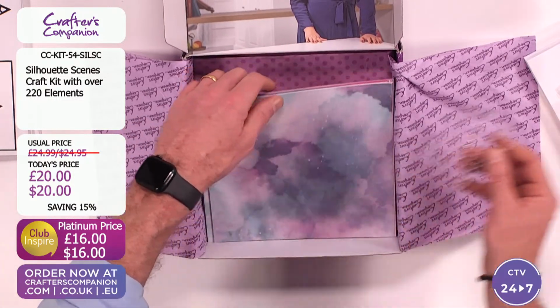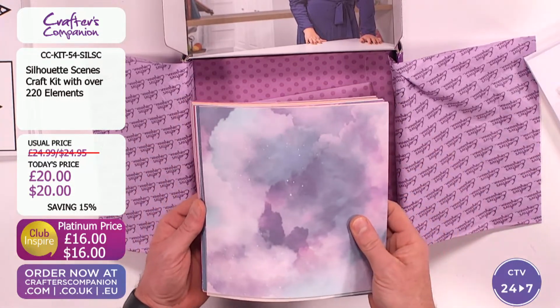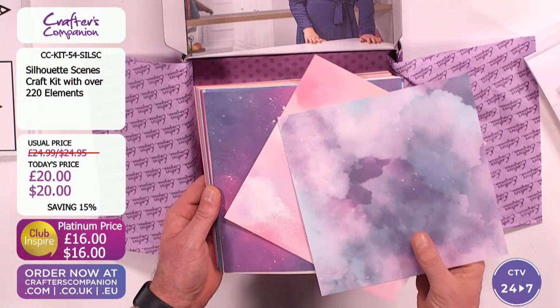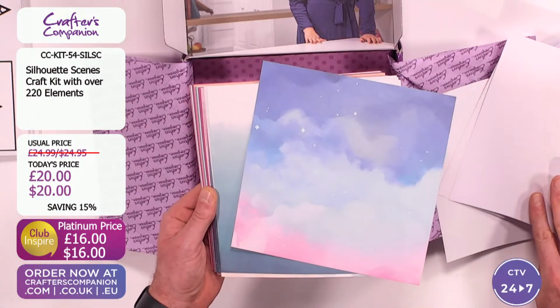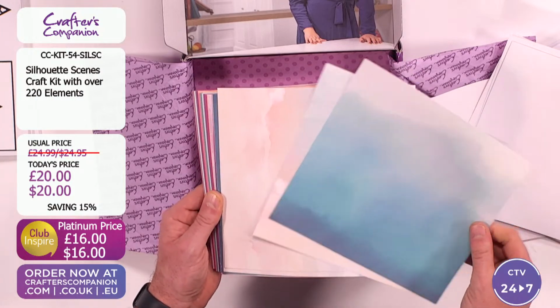Absolutely. And then the papers in this collection. Oh, the papers are some of my most favourite ever. I love them. Debbie said exactly the same. They're very celestial, very cosmic, aren't they? Some of these as well. They are, absolutely. I do already have this craft kit and I love it, but I'm thinking I need to get another just to get those papers. £20 or £16 in platinum for the papers. I would happily pay that, and the ribbon.